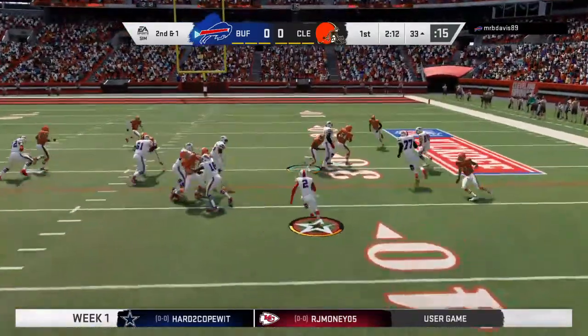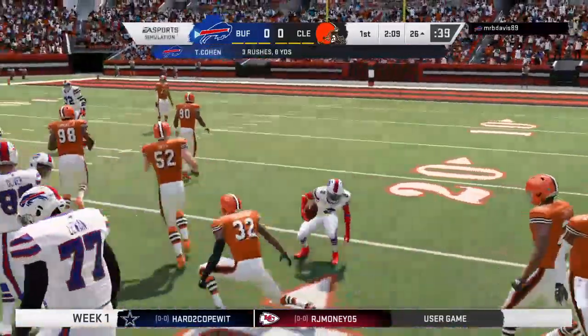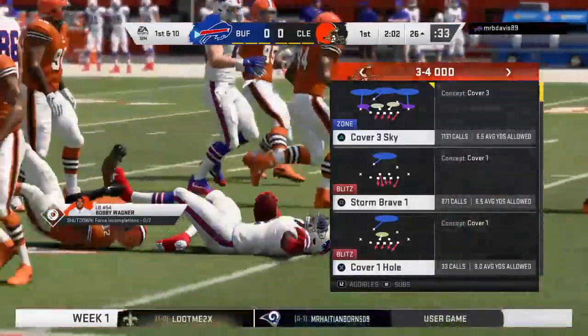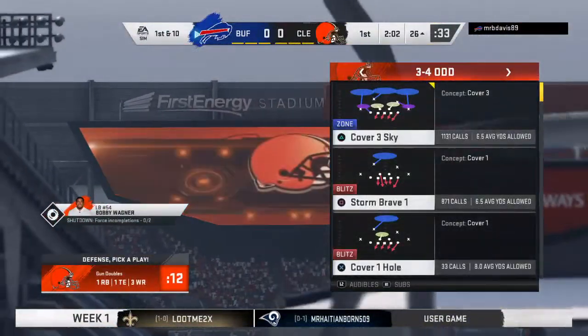On second down now, it's Cohen. And he'll be a little shy of the 25, here at the 26-yard line. 7 yards there and a first down. Yeah, once more, strong running, excellent blocking at the point of attack. They've got a nice little drive brewing right here.